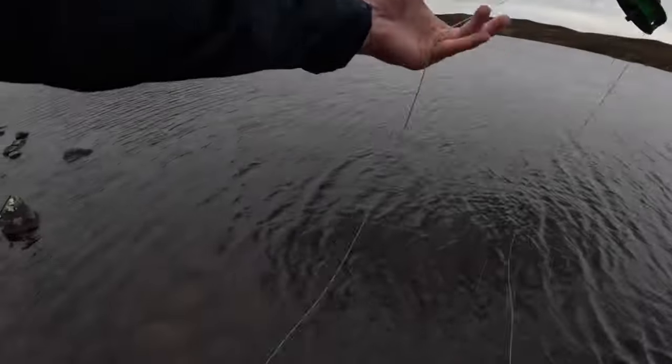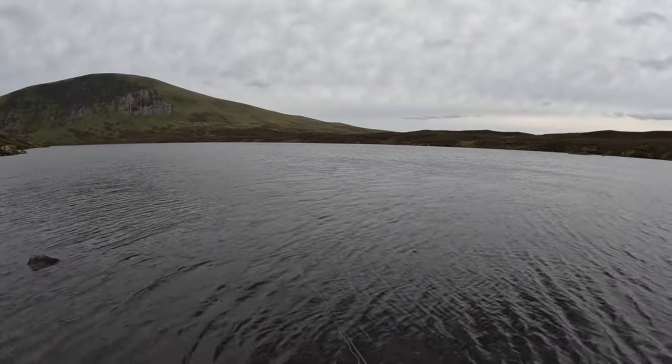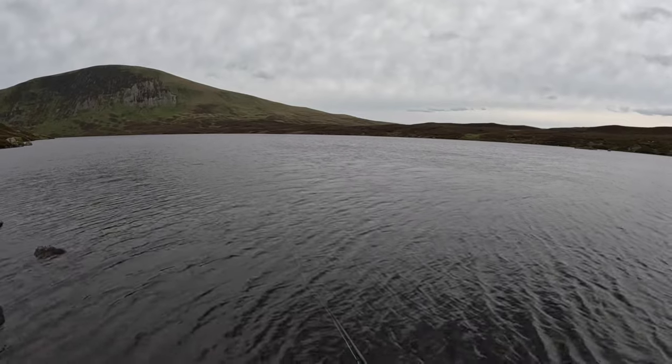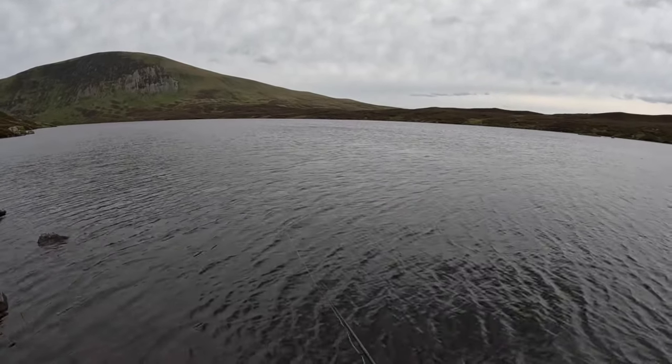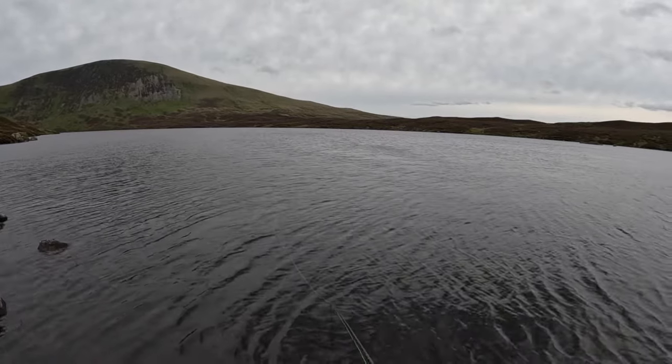Hope you've seen that jumping in the distance there. My hand might be blocking it though, but it's about 10 yards further out than this cast. Well, I can't cast as far as that, but it's straight out there, there was just a good one jumped in.